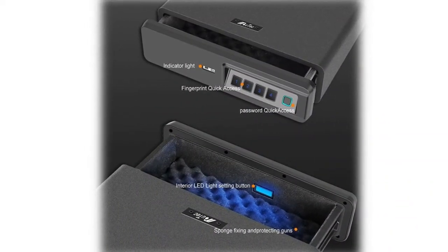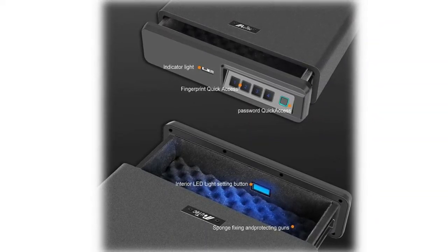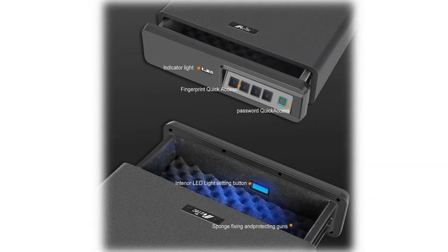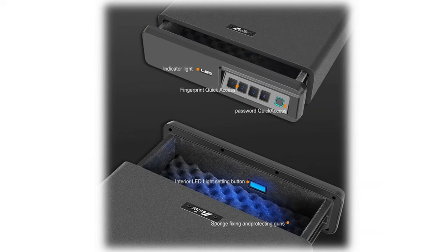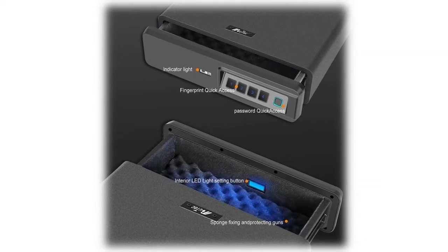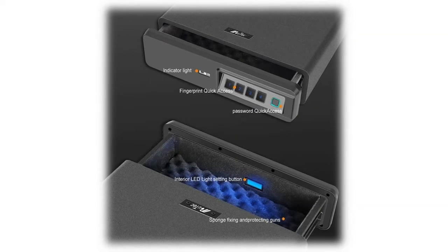For extra fast one-second access, a simple touch of a predetermined fingerprint is all it takes. This gun safe can hold up to 20 individual fingerprints, and its touch lifetime is more than 1 million times. Your valuables, documents, and firearms are protected from the automatic opening door. Get in quick when it matters most using the fingerprint.